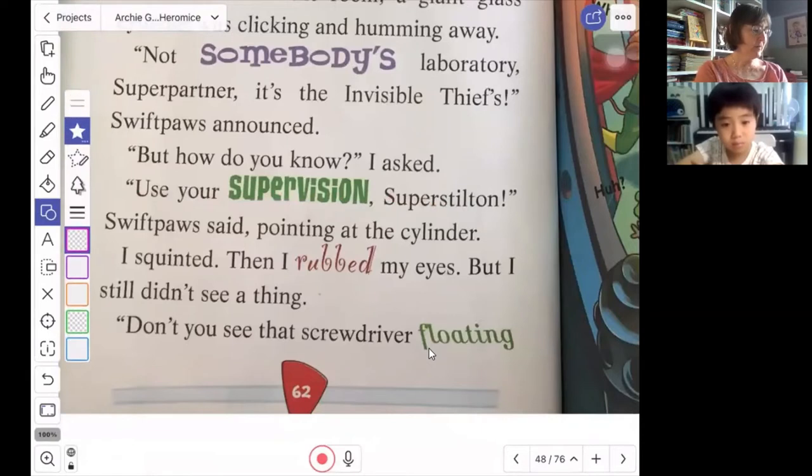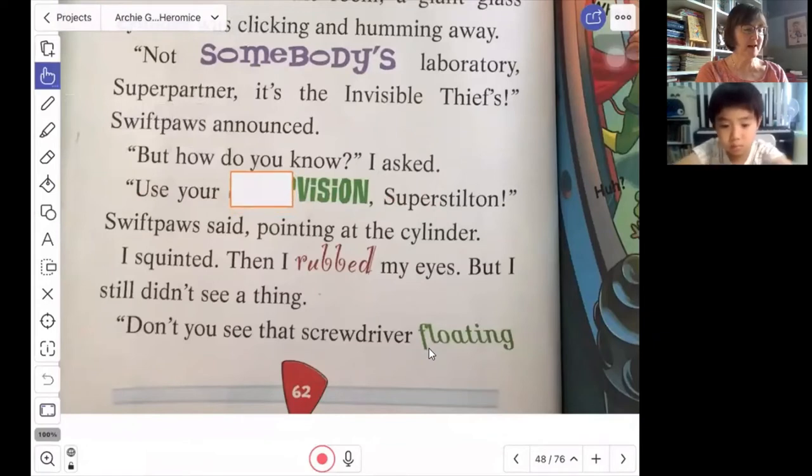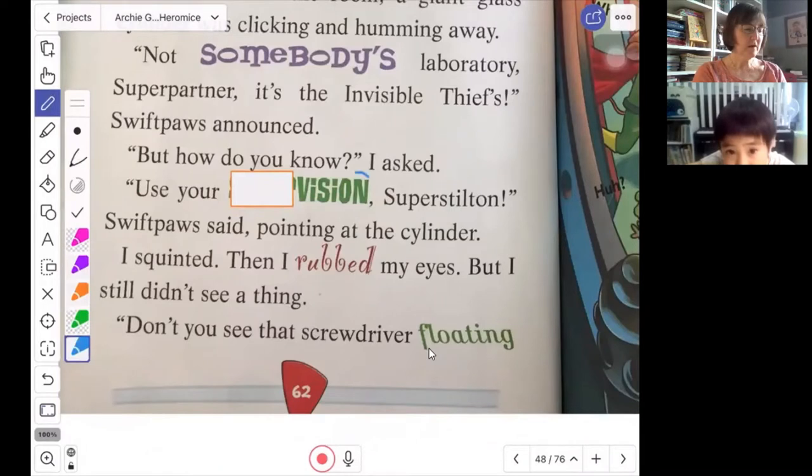Now remember, when we have a really long word that has super in front of it, we can just cover up the super part. And this word right here is the word vision. But we can see from our eyes. Okay, it has to do with our eyes.